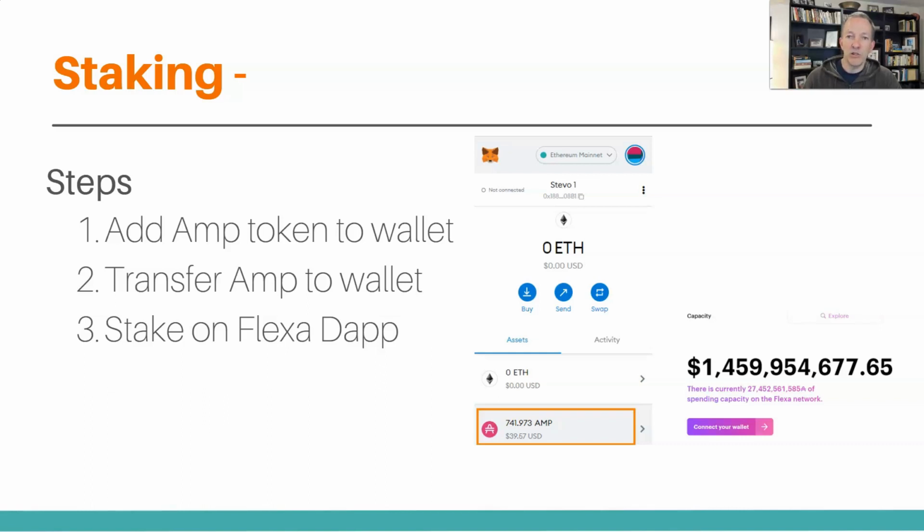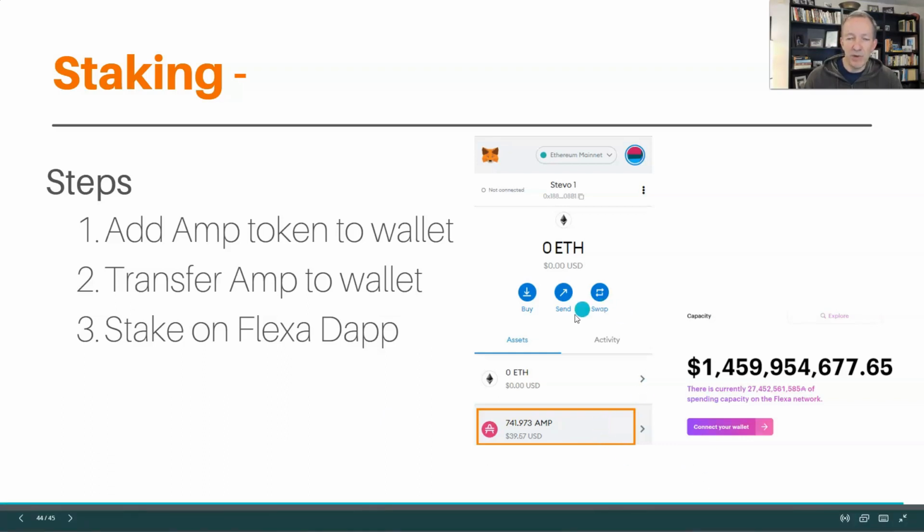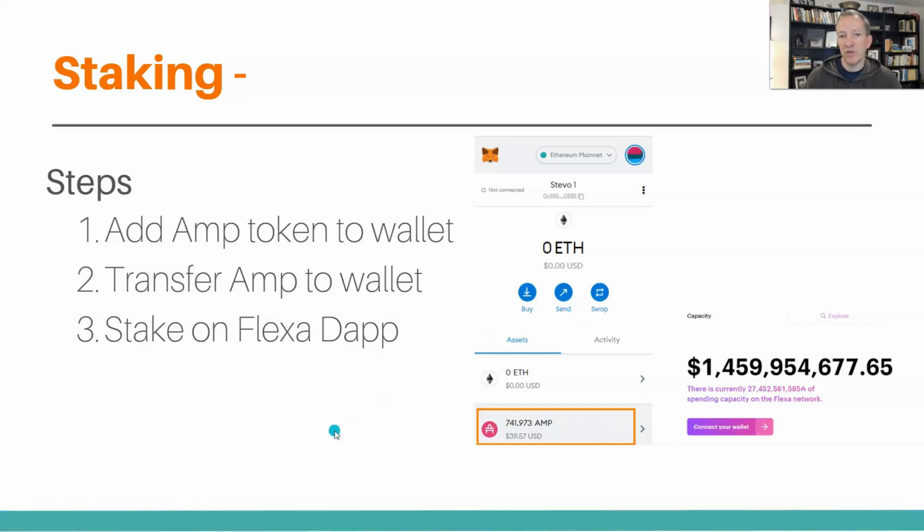I think it's worth learning how to add a custom token to your wallet. I think it's always worth learning how to transfer assets out of a central exchange into your wallet, understanding what happens when you do that, understanding how to interpret addresses, knowing how much it costs. So you'll see that there's an actual fee for me to transfer that AMP over. So that's a frustration, but now at least I have some type of currency in my wallet on Ethereum. So I'll probably do something with that.